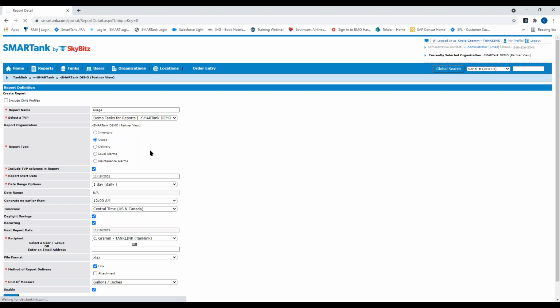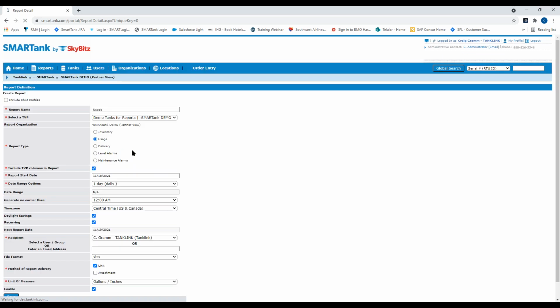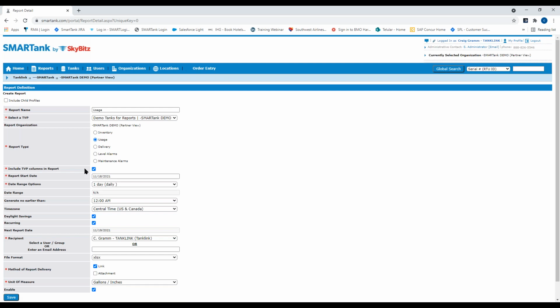So as you see, there is an inventory, a usage, a delivery, a level alarms, and a maintenance alarm report. Now, if I select the usage, I can include my TVP columns, as I was talking about earlier. You can uncheck that if you only want the columns we've selected, or again, you can leave it checked, and all of your columns that you have on your grid view will also show up. So some of them might be duplicated in the columns that we selected, but the first 5 to 7 columns are always what we say has to be on this report. After those columns, then whatever's on your grid view will show up as well.